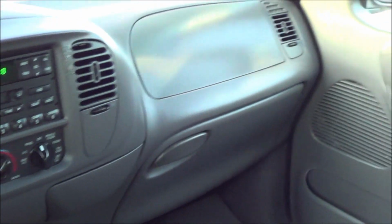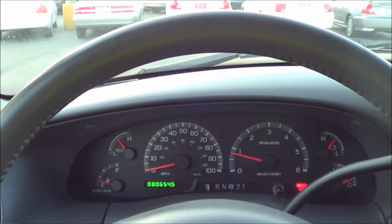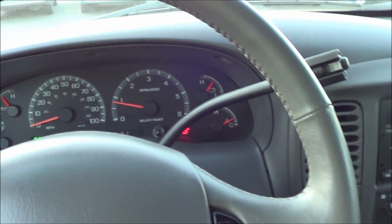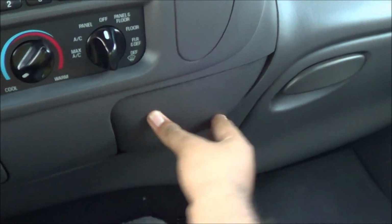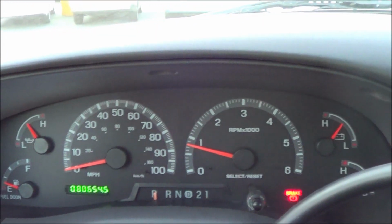As far as comfort goes in the F-150, the seats are actually pretty comfortable. I'm actually very surprised. Thigh support is actually pretty good as well, I have to say. You have full bench seating, cup holders. Here's your center console. More cup holders. Nice simple gauges too.